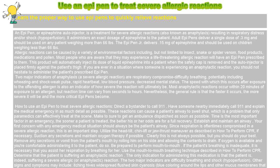Two major indicators of anaphylaxis, a severe allergic reaction, are respiratory compromise, difficulty breathing, potentially including wheezing, and shock: weak pulse, rapid heartbeat, low blood pressure, decreased mental status. The speed with which this occurs after exposure to the offending allergen is also an indicator of how severe the reaction will ultimately be. Most anaphylactic reactions occur within 20 minutes of exposure to an allergen, but reaction time can vary from seconds to hours.